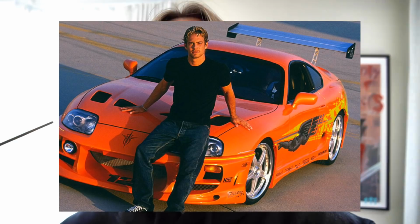But Supra prices are getting crazy. I couldn't miss out. I've been looking for 2 years. I've wanted one since I saw Fast and the Furious when I was 11 years old. It came out in 2001, and I was obsessed instantly. Everyone fell in love with Paul Walker's Supra. This was a car that I've been just wanting, and I had to wait for the right one to come along, but prices just kept creeping up and up and up.